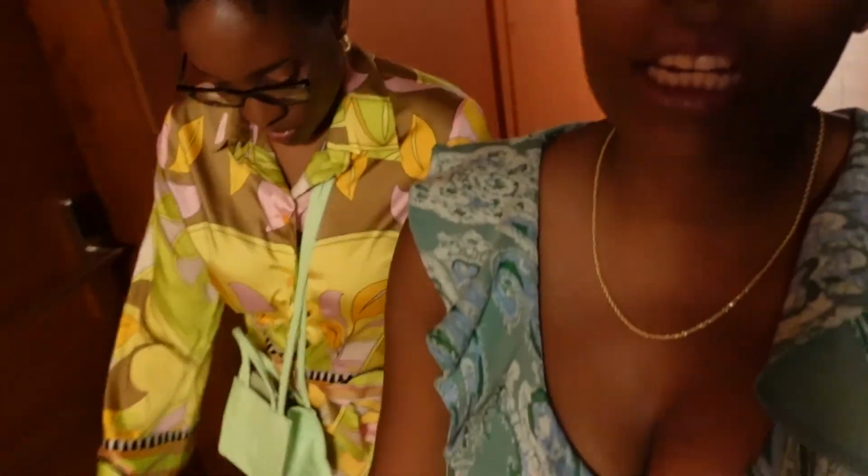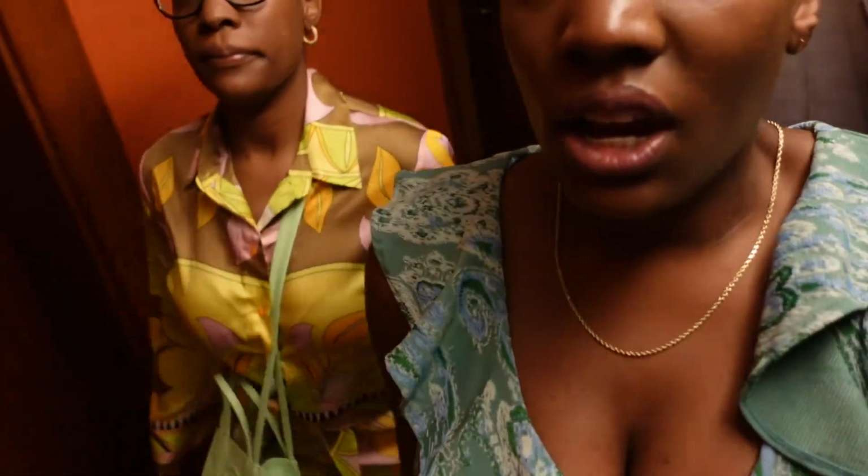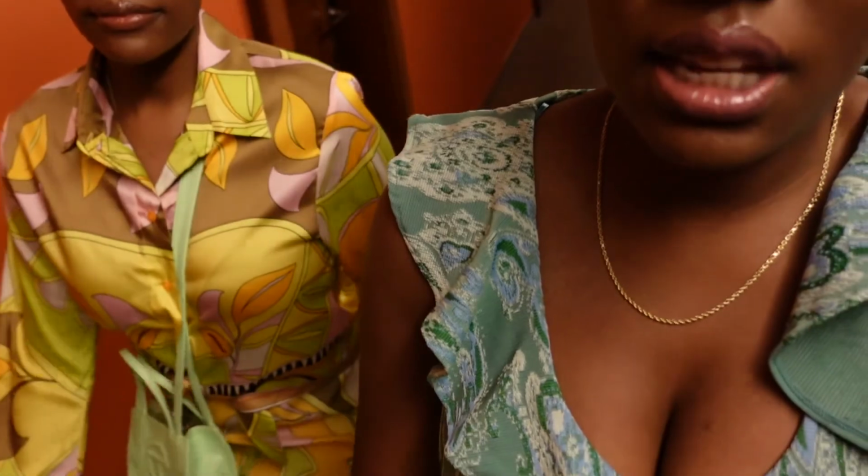Sydney and I have this whole 70s vibe going on, not on purpose, but I think we look really cute. She got her little green Telfar bag. Her outfit is from Zara as well. It's just a blouse that ties in the front and a skirt, and she's wearing white shoes. I think she's pretty cute.